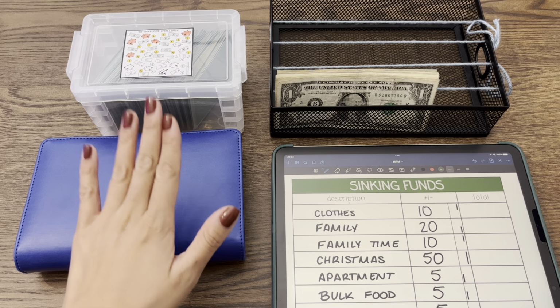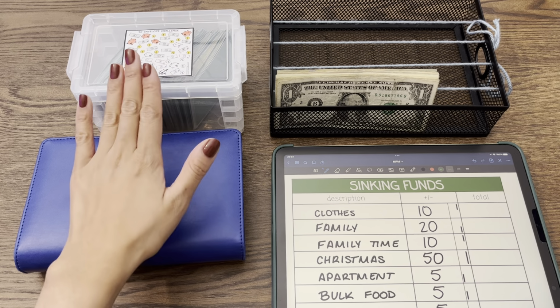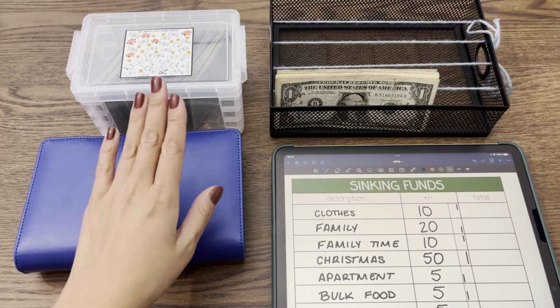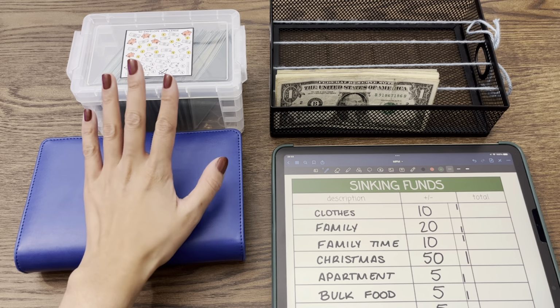On this channel, we like to stuff a sinking funds binder, challenge box, a savings binder, and a daily expenses pouch. Today we're gonna be stuffing $170 into these two.